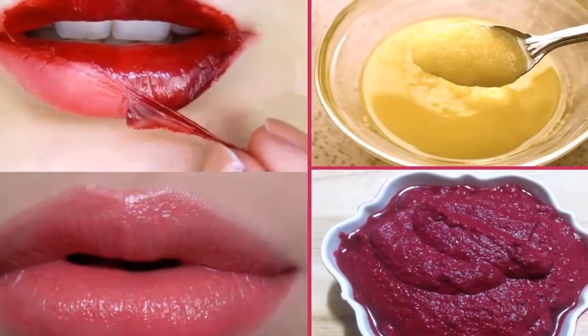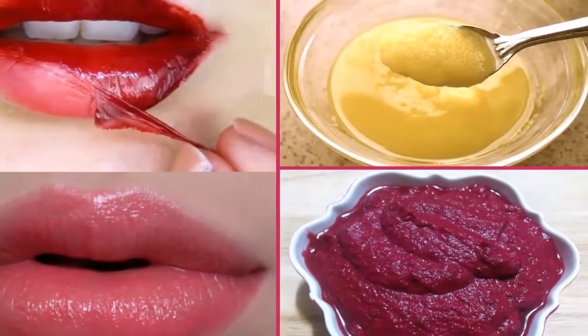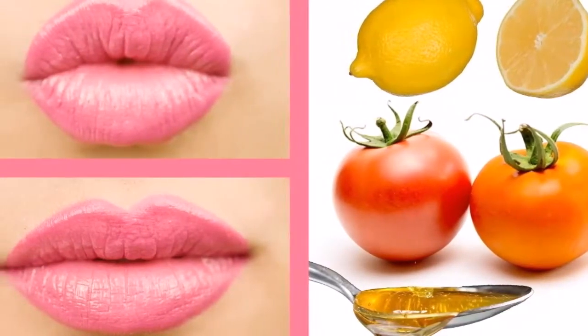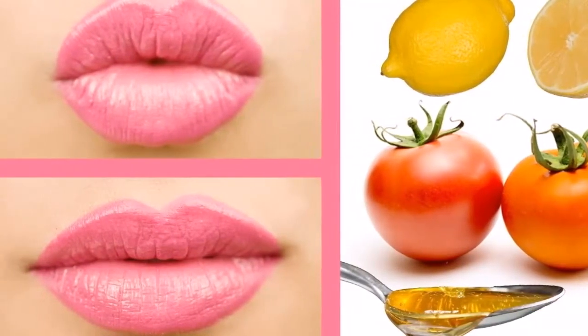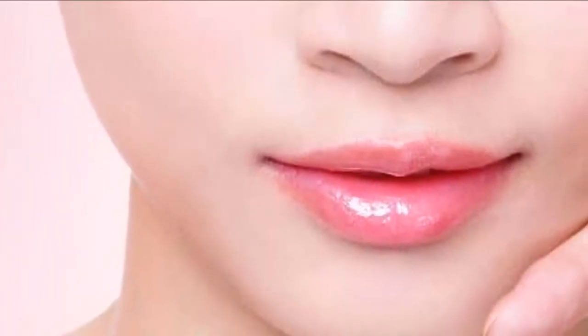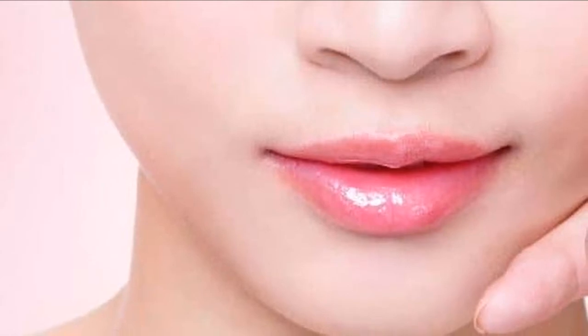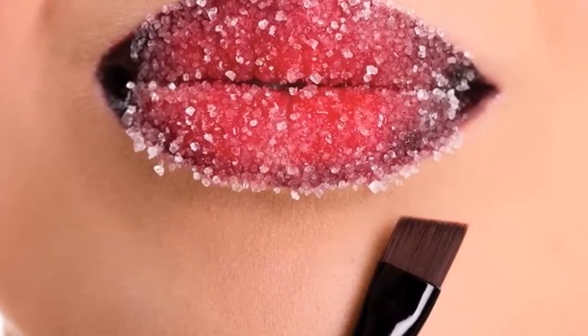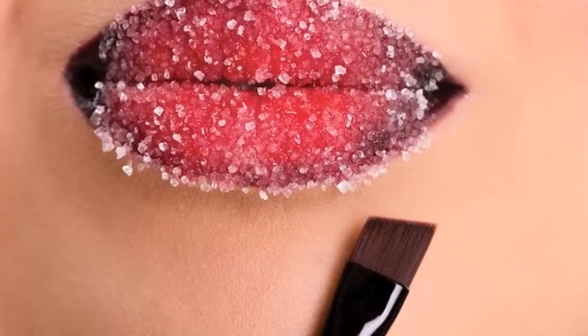Natural lip balms. Cranberry lip balm. Mix 2 spoons of Vaseline and a teaspoon of cranberry juice and you will get an amazing natural nurturing lip balm. Beeswax lip balm. You need 4 spoons of almond oil, a spoon of beeswax, 1/4 spoon of vitamin E oil, 7 drops of lavender essential oil and a spoon of honey.